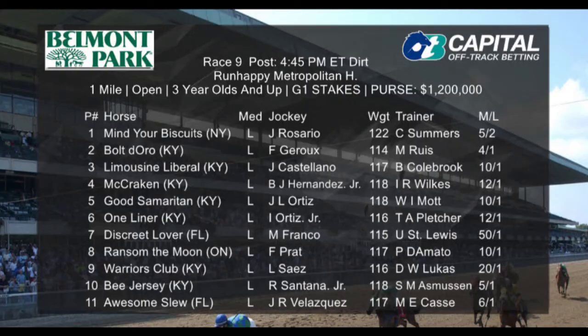Number 6 is One Liner going out for Todd Pletcher. Ryder Ortiz Jr. is going to be aboard, 12-1 on the morning line for this horse, who won 2 starts back in a 3 other than optional claimer at Keeneland. Thought that was a decent performance. Actually looked like he was going to lose going around the far turn, but was able to resurge and kick clear by a length and a quarter. Last time out, thought the horse ran a decent race in the Grade 3 Pimlico Special against Irish Warcry. Again, that was over a sloppy surface.